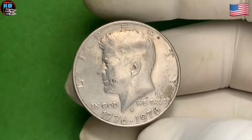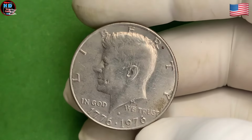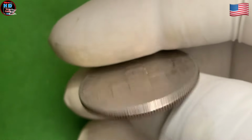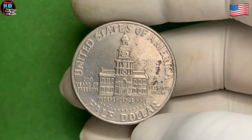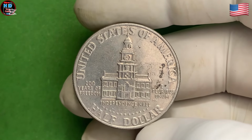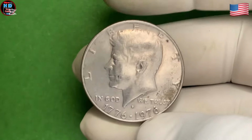To commemorate the bicentennial of the United States, the reverse side was altered to feature the image of the Liberty Bell superimposed on the moon, with the dual dates 1776 and 1976. This special edition marked a historic moment for the country and instantly captured the imagination of the American public. What makes these coins even more interesting is the way they were released.